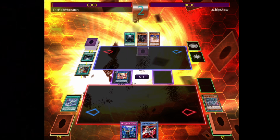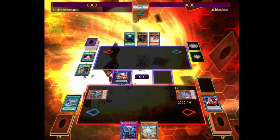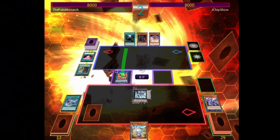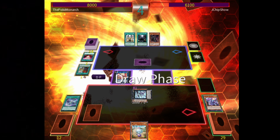We go into Nightmare Phoenix, popping the back row. And then we go into Gamma to summon Alpha and use Ben 10's effect to add Eva. At this point, we go into Fafnir. We send our Zeta. And we attack in for 1900. We set an Imperm face down, I believe is what that was, and we pass turn.